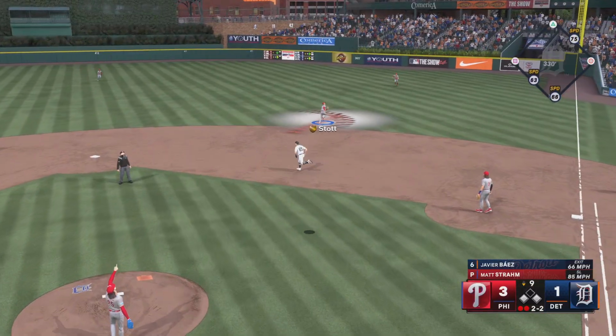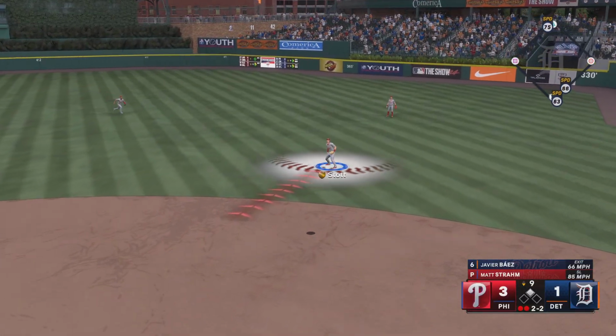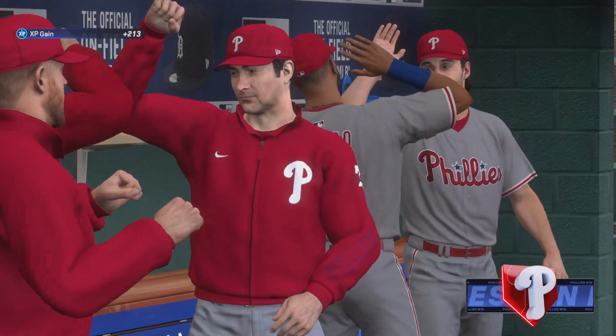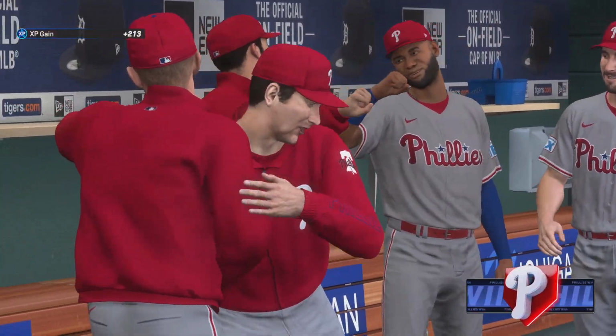This one popped up right side. Drifts towards it. And he's got it. Ball game. And the Phillies take game one of the series on the road.